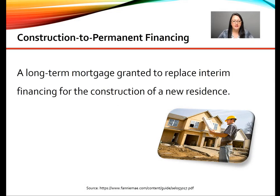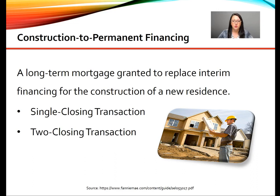Construction to perm financing is a long-term mortgage granted to replace interim financing for construction of a new residence. Now there are two different types that Fannie Mae allows. The first one is a single closing transaction, and the second one is a two closing transaction, also known as a double closing. Let's first take a look at the single closing transaction.